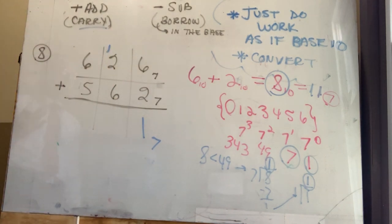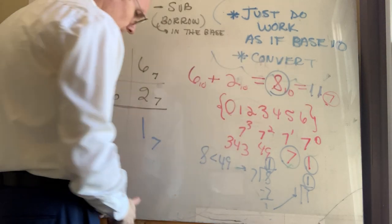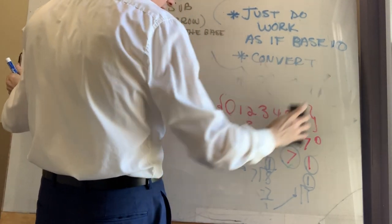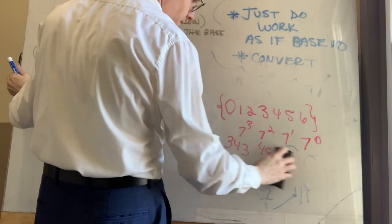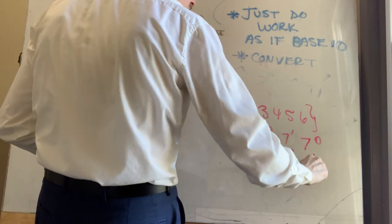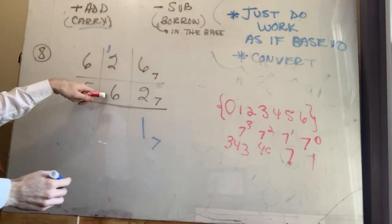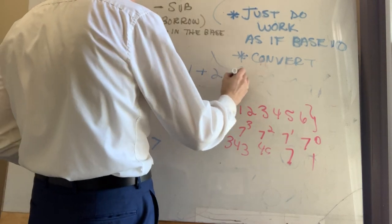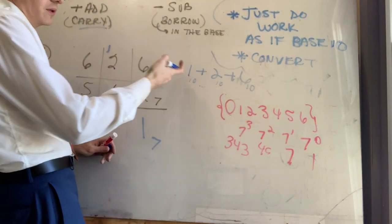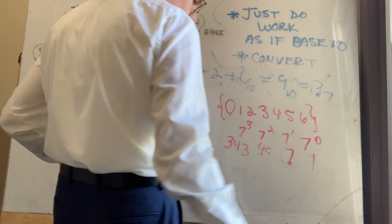Then you go through the work again, essentially the same process. I don't want to erase too much, so I'm going to erase just for the sake of space, that much and that much. One plus two plus six. Let's do it as if it was regular base 10. Base 10 would be 9, right? But what is 9 base 10 in base 7?